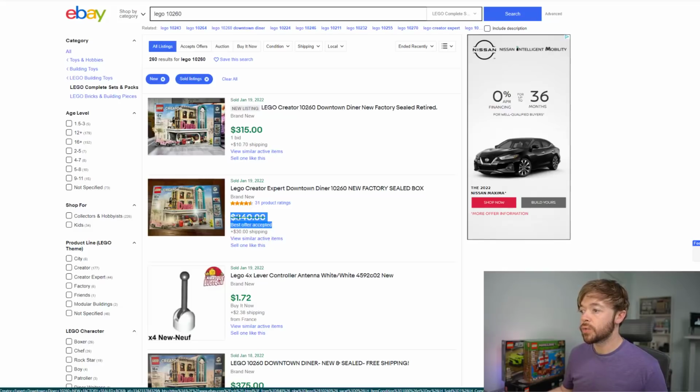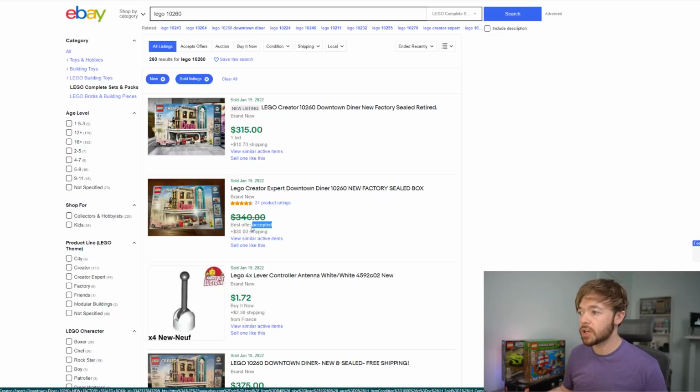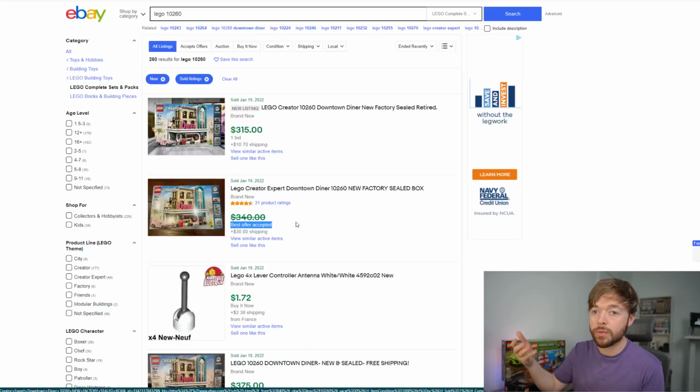And then below this we see another price, $340 with a strike through. The strike through means that it probably sold lower than that amount because, as we see here, there was a best offer accepted. On eBay you can make an offer, and someone made an offer for probably below this asking price of $340, and that offer got accepted. So maybe they paid $320 or $330 for this.